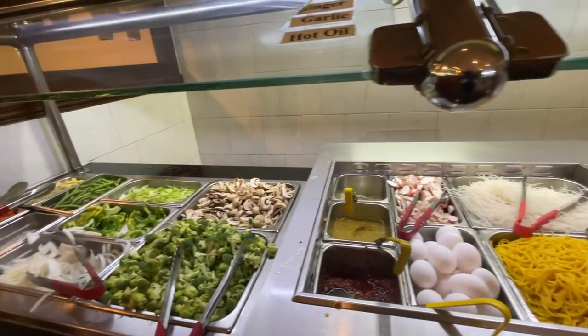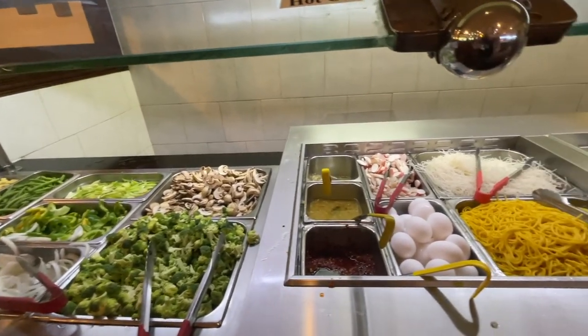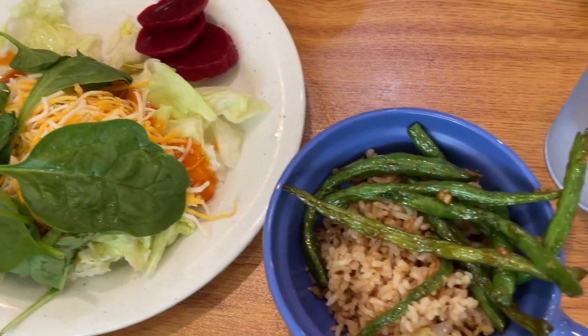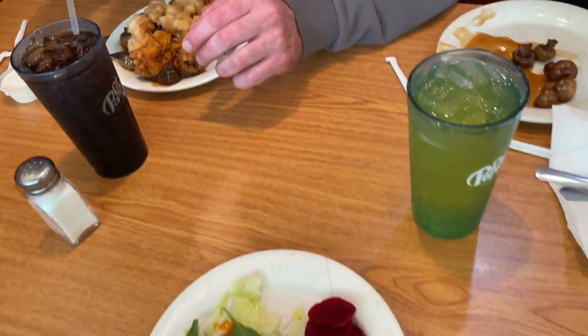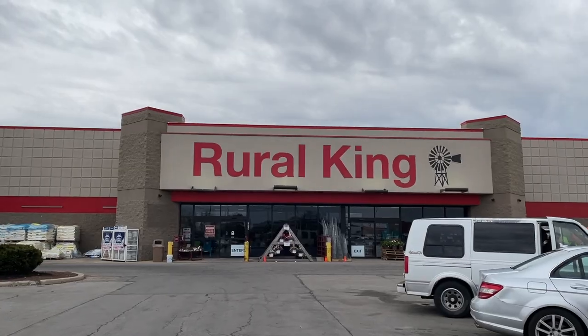I ended up getting sweet and sour chicken. I keep it pretty simple at buffets most of the time. I did start out with a salad though and some rice and some green beans. And now I'm gonna let these two guys over here enjoy their meals without a camera in their face. Then we're gonna head out to Rural King and I'm gonna take you inside with me and we're gonna do a little shopping and see what we can see in there.